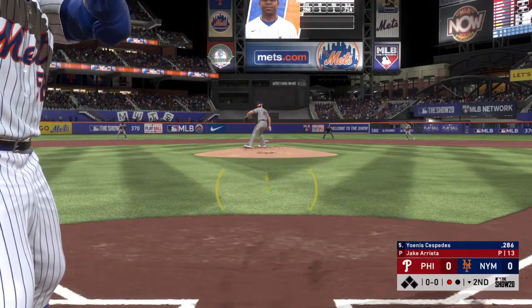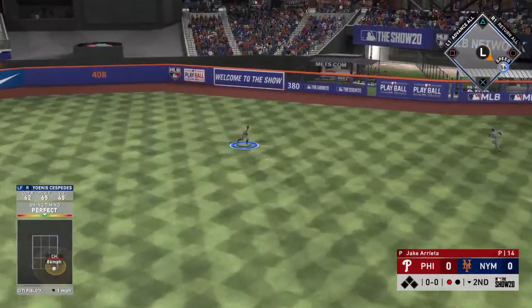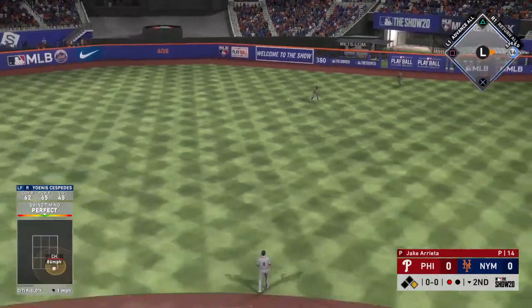First delivery to him on the way. Hit hard on the ground towards second. A dive, but he can't get it. It's through into the outfield.